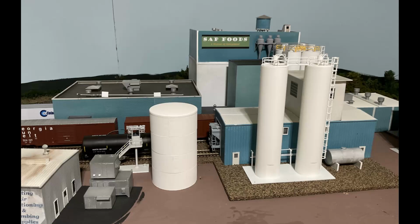The tank car unloading area and that other tank there, I want something there to simulate unloading cooking oils. What I have realized was that that setup is for loading and not unloading. So that's a change that had to be made.